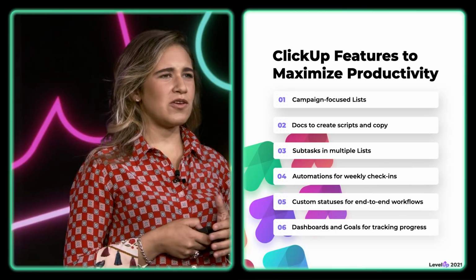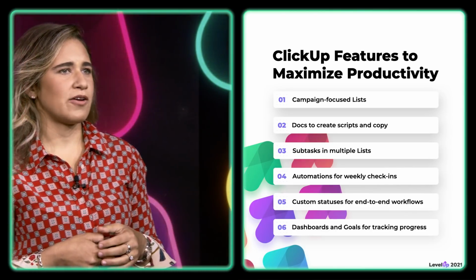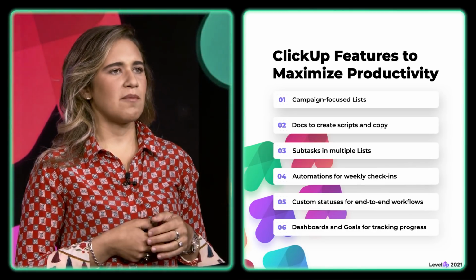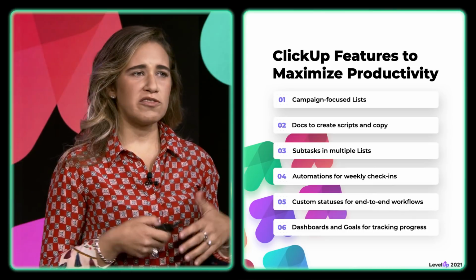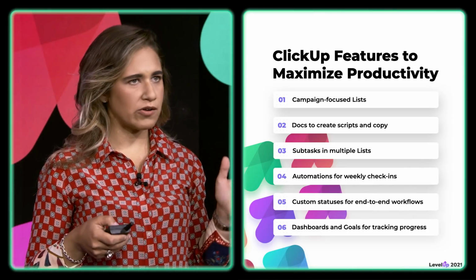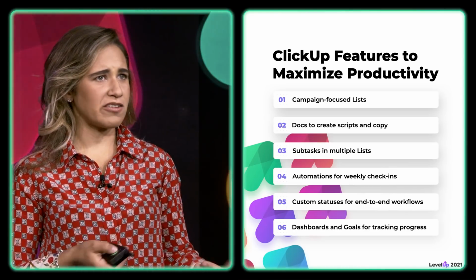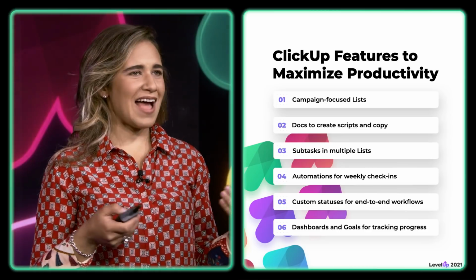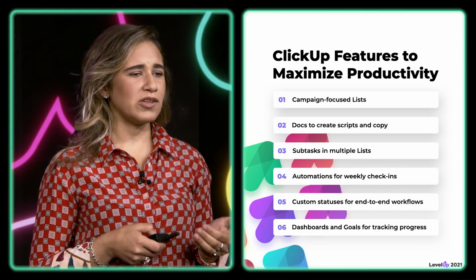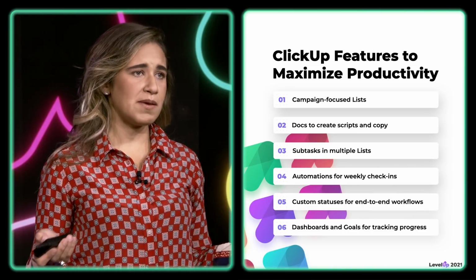So some of the features that we use in ClickUp, just to share with you: campaign-focused lists. Docs for script writing and copy are really helpful. Subtasks in multiple lists. We use automations for weekly check-ins, so we know, without even having to push a button, where things are. It triggers us to be able to update others on the status of projects. And of course, custom statuses, very helpful for us for end-to-end workflows and being able to really measure and track those campaigns with dashboards and goals for tracking progress and also holding people accountable.